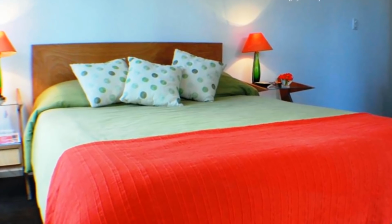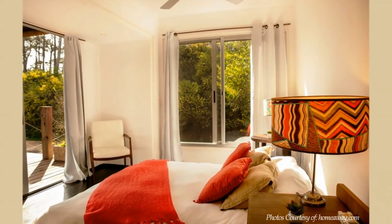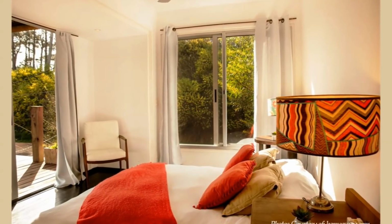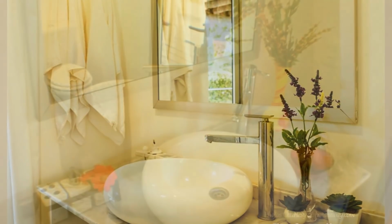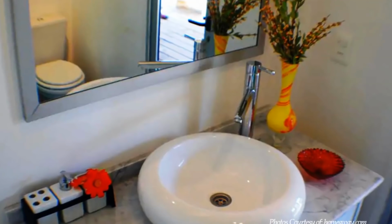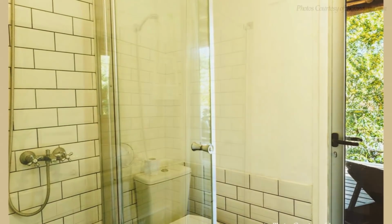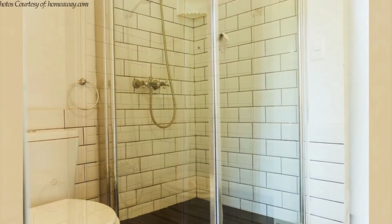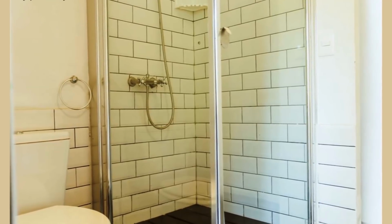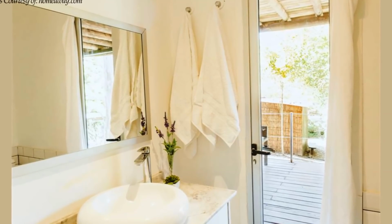The bedrooms are fitted with queen-sized beds with unique bedside stools and lampshades of different designs. The bathrooms are not an exception. They are modern spaces fitted with high-quality fittings. The showers are fully tiled floor to ceiling with glass cubicles. The bathrooms also have a toilet, towel holders, and adequate storage.